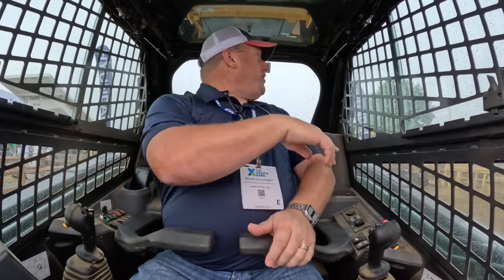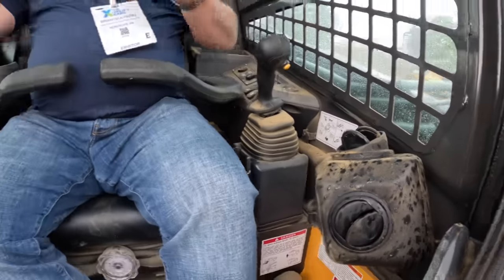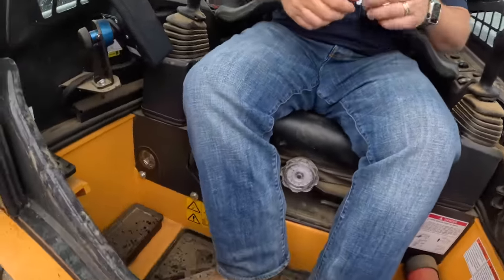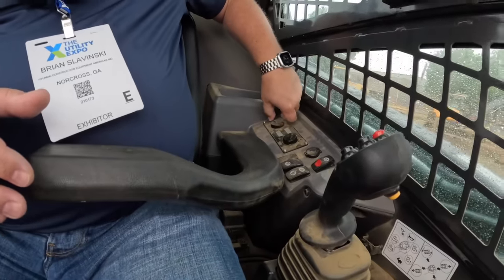It's raining. Great visibility over your back. You've got your AC control, your AC vents on both sides. Keep you cool or heated up in New York in that cold weather in the winter. AC controls over here.